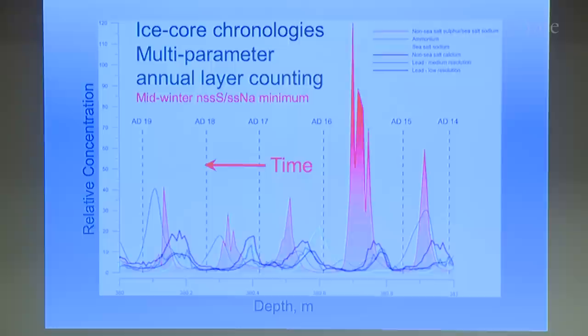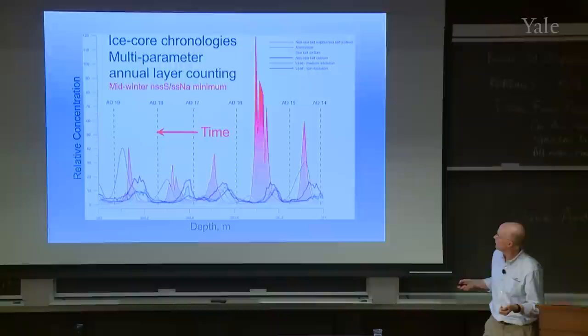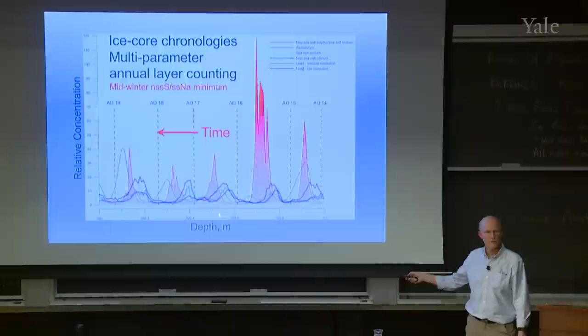So we dated this ice core completely independently from 1259, the eruption of Samalas in Indonesia, a very distinctive marker in ice cores. We started there, and we just counted backwards 1 year at a time for the whole record, all the way back to about 1200 BC. So that's 3300 years, something like that. Maybe 35. Anyway, that's how we date it. In this case, we use the midwinter non-sea salt sulfur to sea salt sodium minimum that we can see in the ice, right? So we just arbitrarily assign this date of January 1st every year, and that's how we date the core.